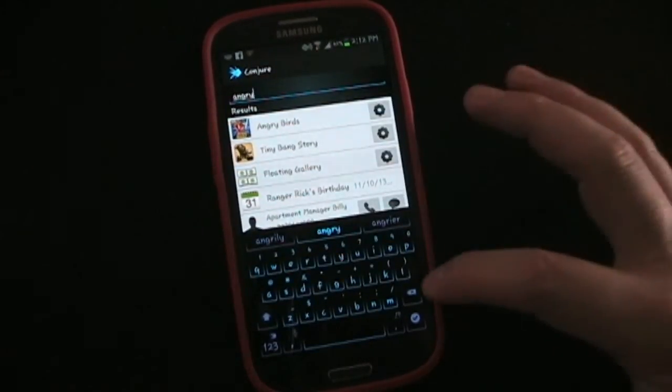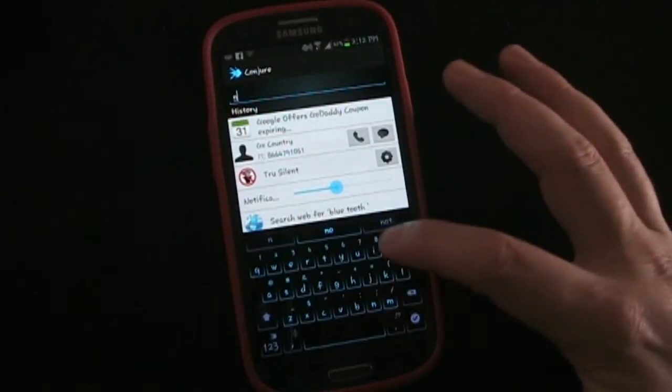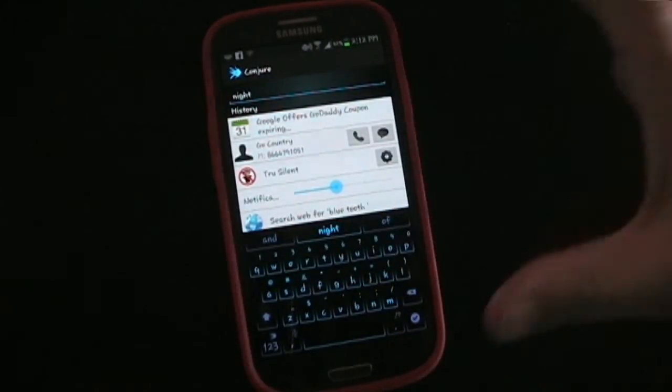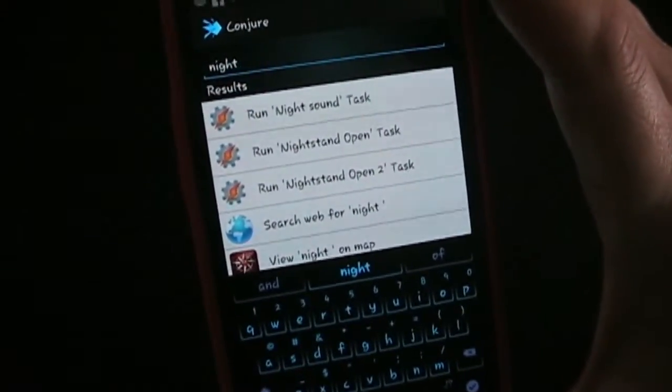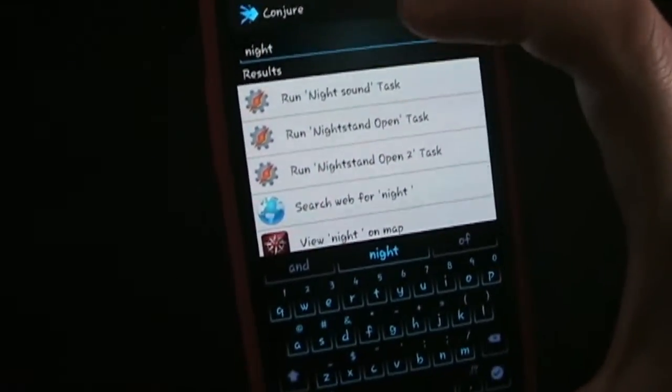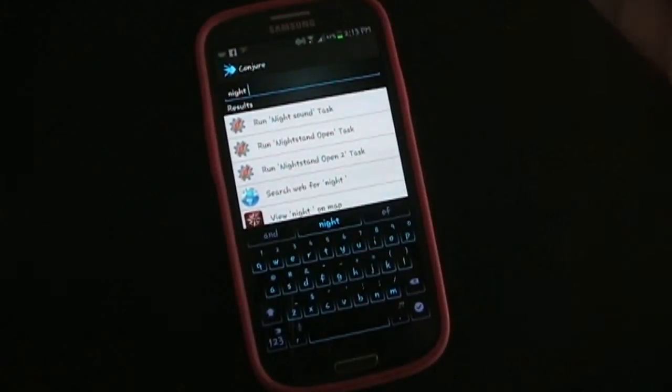You can also launch Tasker tasks, which is really cool. So if I go, this is one of my Tasker tasks, night sound. You can see it opens up my Tasker task. If I tap that, it'll run that Tasker task, which is super cool that it has Tasker integration.